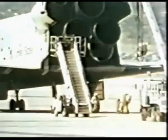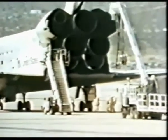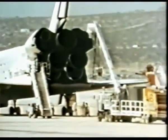This is Mission Control, Houston. On its very first flight, everything had gone better than best hopes indicated it might.